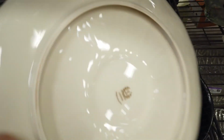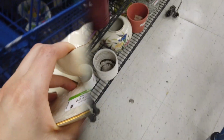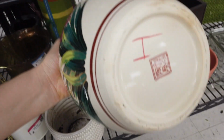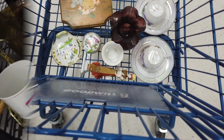And then we found this vintage Lennox piece. I'm actually kind of kicking myself for not getting this. I just wasn't sure if a dish like that, for chips and whatever, would sell. Like you put dip in it with vegetables around it or chips around it. Looked at this vase, couldn't tell what it was, so I moved on.